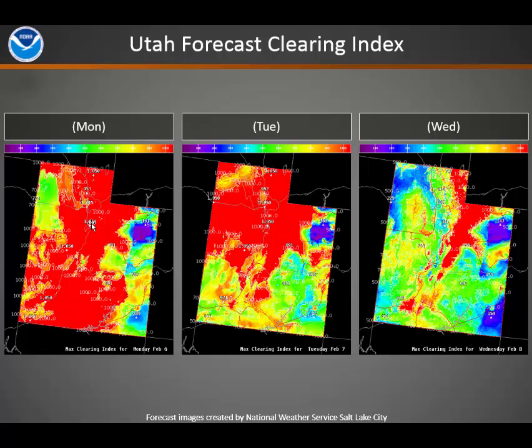The bluish shades indicate worse dispersion. You can see the best dispersion will be today and into Tuesday. Wednesday, we start seeing some limitations scattered across the area, but still not too bad this time of year. So overall, pretty good air quality.